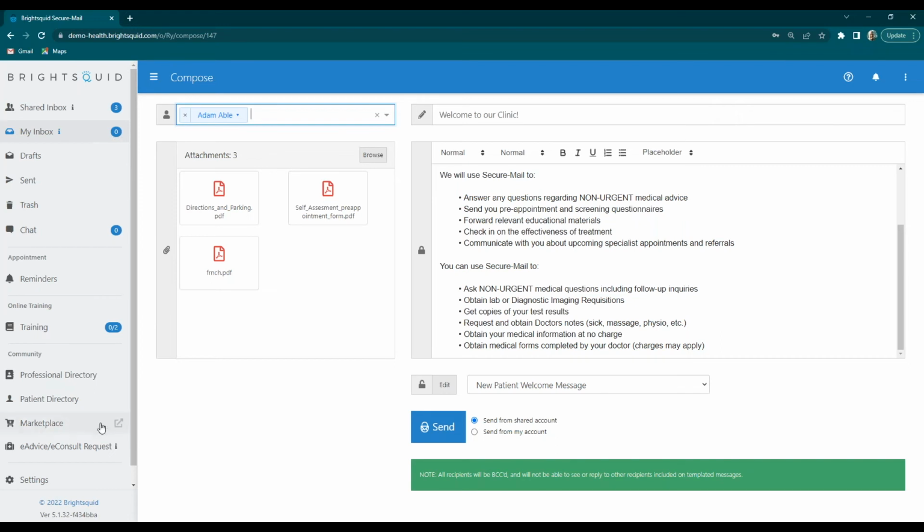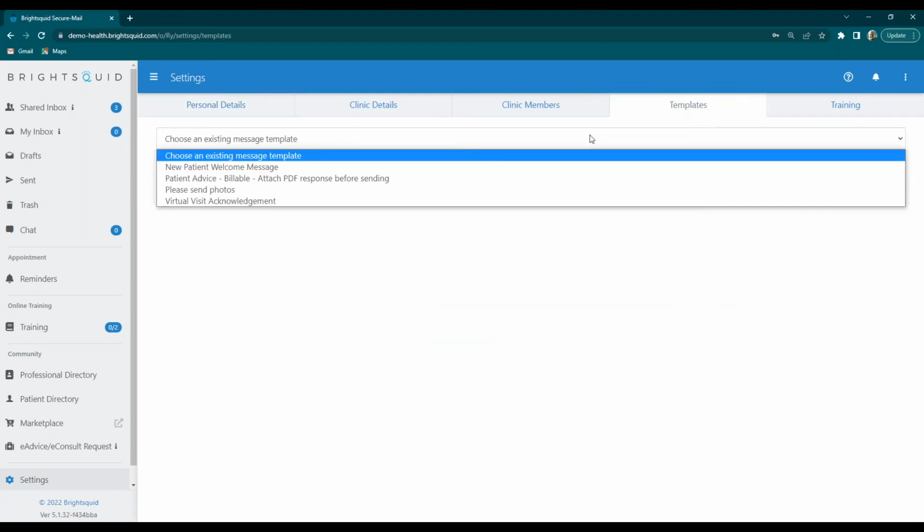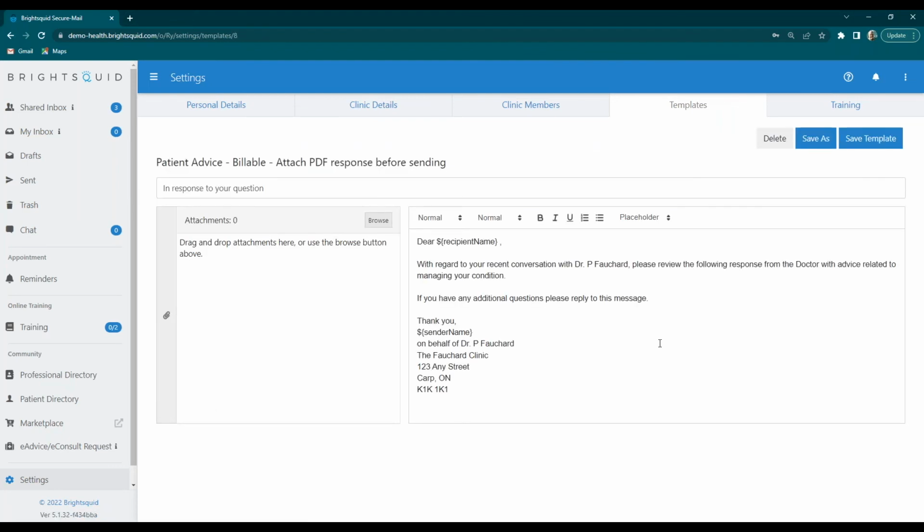Now, how does this work? Well, if we go down to settings and go to the tab titled templates, here is where you can create all the different templates that you may want to use in your clinic. You can literally make as many templates as you need for your organization. When you go here for the first time, you'll see a couple of sample templates that we built to get your creative juices flowing. But most importantly, you can make your own custom templates for any eventuality that may cross your desk.